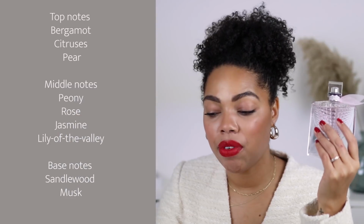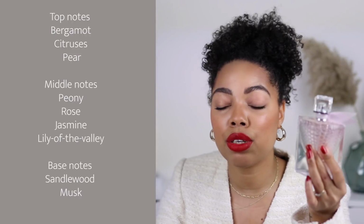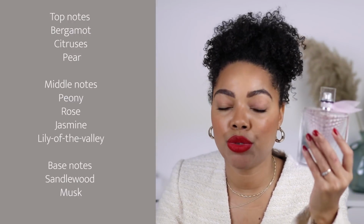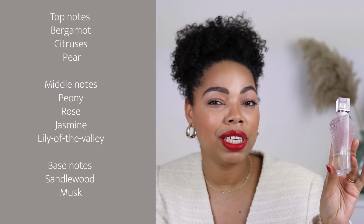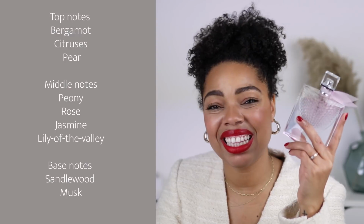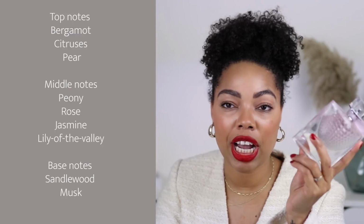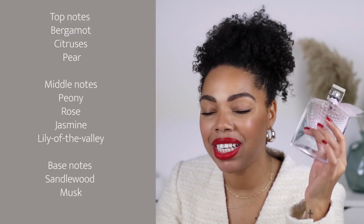And this fragrance here definitely has very, very different notes from the original and La Vie Est Belle L'Éclat. This is quite different, honestly. The top notes, we have pears, citruses, and bergamot. So right there, it's very fresh, it's very bright, a little sparkly, and has that citrusy tone. And then in the middle notes, we have your florals. Totally different again from the other fragrances in terms of the florals. Also, we have peony, rose, jasmine, and lily of the valley. So they do share that jasmine throughout all 3 of them. And then in the base, different also. We have musk and sandalwood.